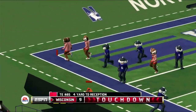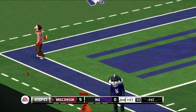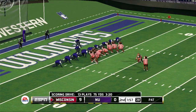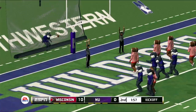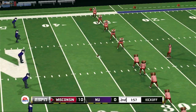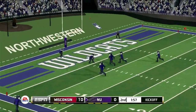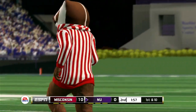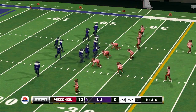Throws it and it's caught for the touchdown. Converts the extra point. So a 13-play, 81-yard drive, and they add 7 points to the scoreboard. Brad, that's one of those drives that can just tear your heart out. That can really demoralize a defense when they drive the ball down the field, and a lot of the yards came on the ground. It was a pretty one-sided first quarter, but I wouldn't be surprised if things changed in a big way before halftime.